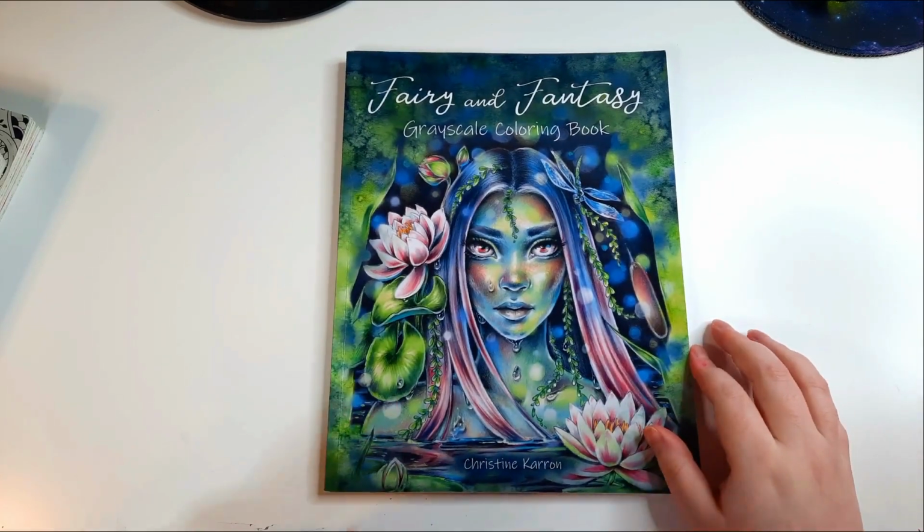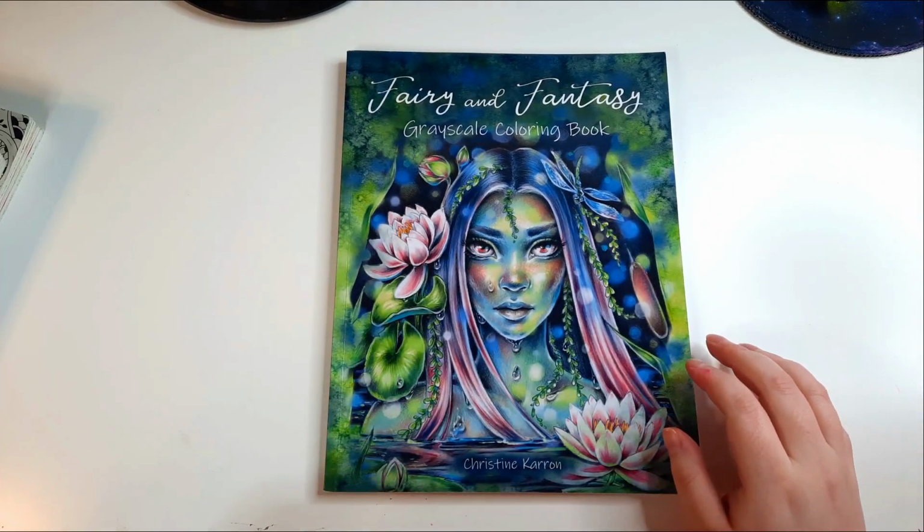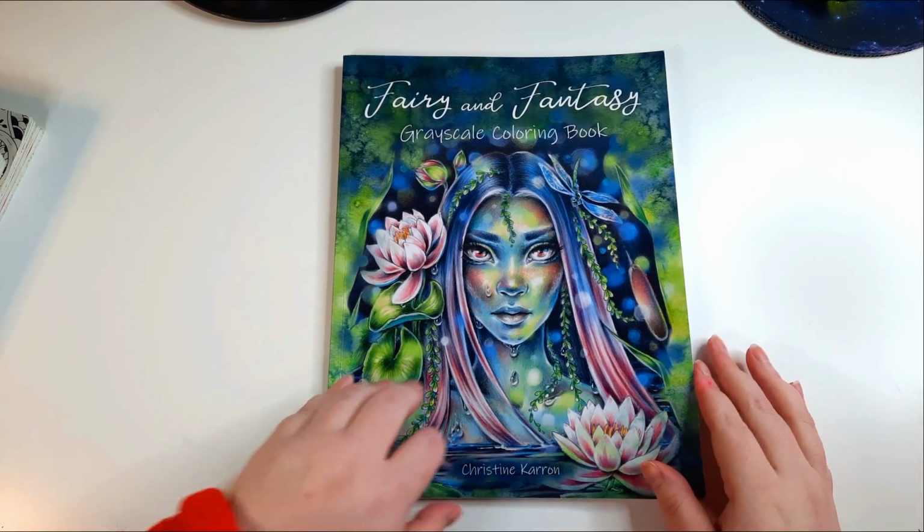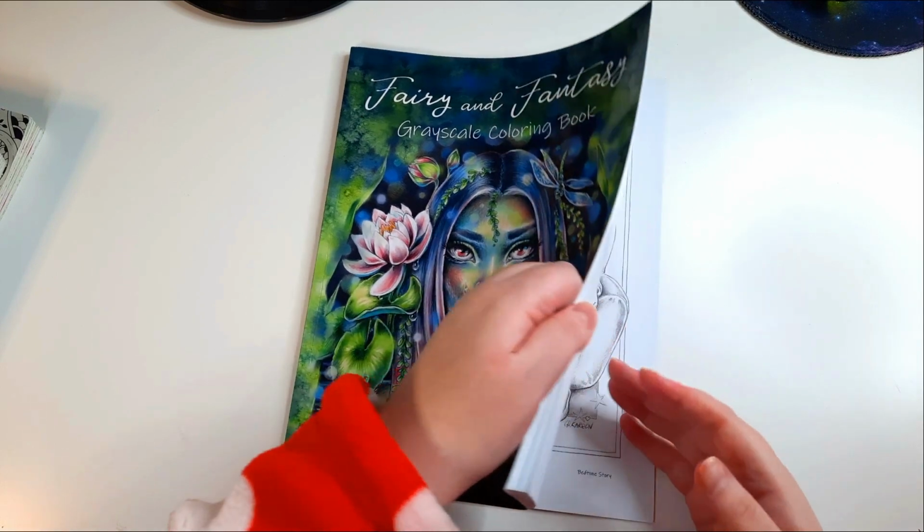Next, I'm going to go into a book that was one of my first 5 books, I think. This is Christine's Curent Fairy and Fantasy, the first book.